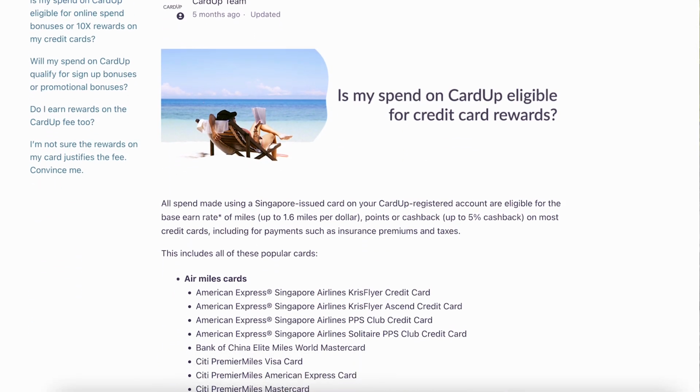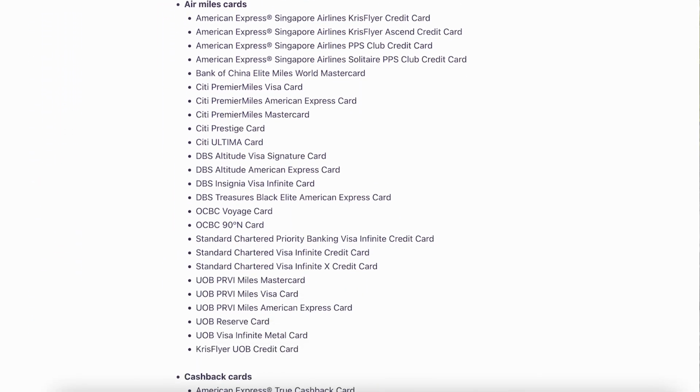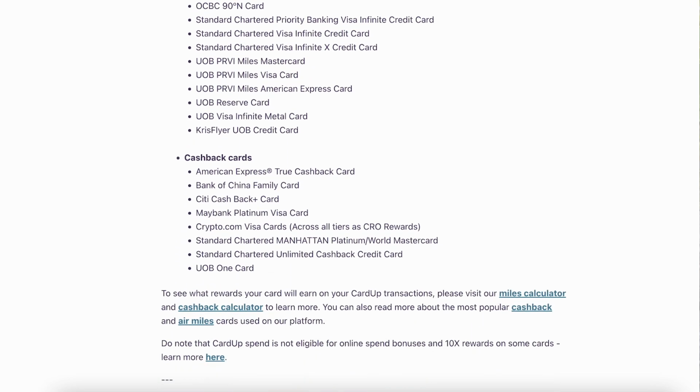Now, these are the two cards that I recommend for cashback or crypto back, but of course you could refer to CardUp's official list where it will show you what are the other credit cards that could earn you even miles, right? I think for the mile chasers, you all will be interested to look at this list.